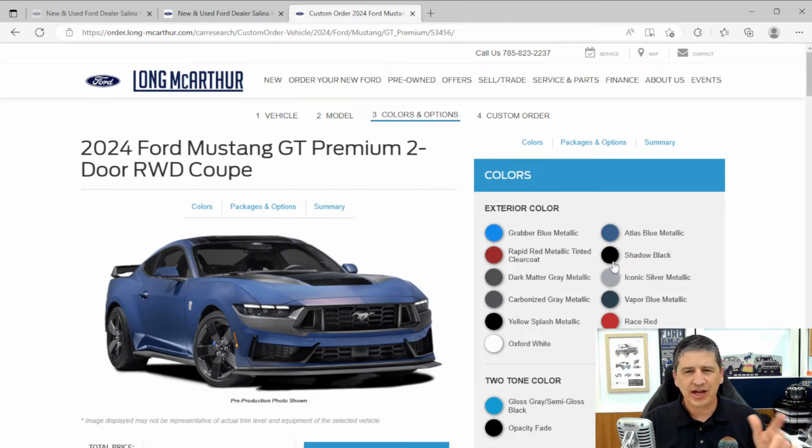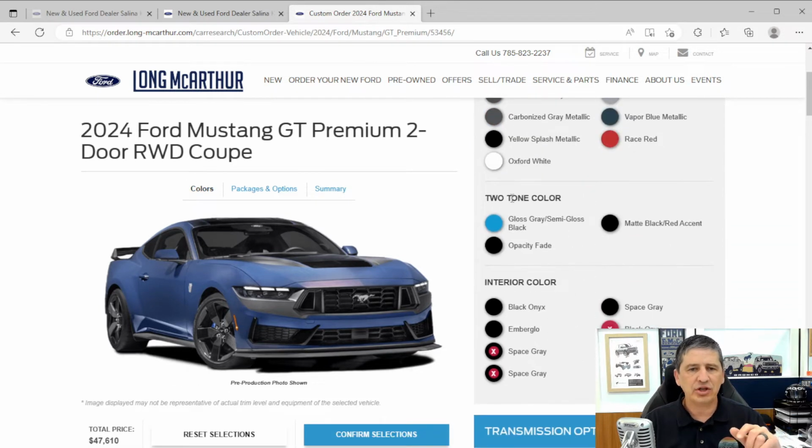for that. Shadow Black, Dark Matter Gray Metallic, Iconic Silver Metallic, Carbonized Gray Metallic, Vapor Blue Metallic, Yellow Splash, which we'll get this updated later. And we have Race Red and Oxford White. So there you go. And the two-tone colors, that's actually the stripes. We'll get into that in just a little bit. And then, of course, we talked about the Black Onyx, Space Gray, which again we'll need to get them updated. Again, they rushed to get this on here. There's still some tweaking. I already sent some list of things they need to do. Ember Glow as well is not updated either.